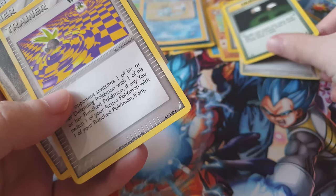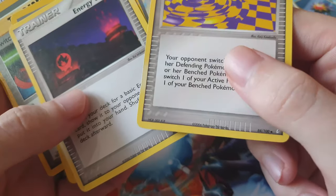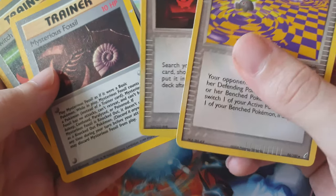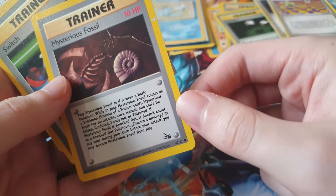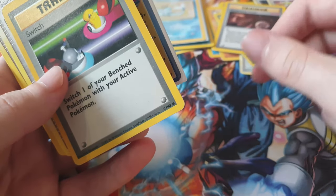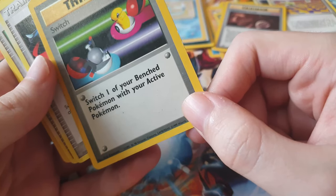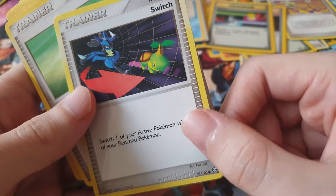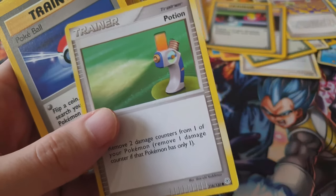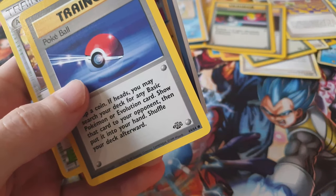Got Gambler. Oh, these are like old trainer stuff, dude. I'll put them to the side as well, just in case, they look really old. Mysterious Fossil. Oh, Switch. That's the original base set stuff, right? Got another Switch. Lucario and Turtwig. That's cool. Ooh, the Pokeball.